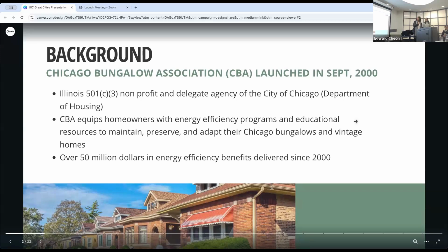So we have to date helped administer over $50 million in energy efficiency programs around the city since 2000. We're in our 25-year anniversary, so we have a lot to celebrate. Pretty excited about that. And also, we started in 2000. It actually came out of a thesis that an alderman had written at the time. And the mayor got a hold of it, and it was all about Chicago bungalows and how they're so great and how everybody was tearing them down.